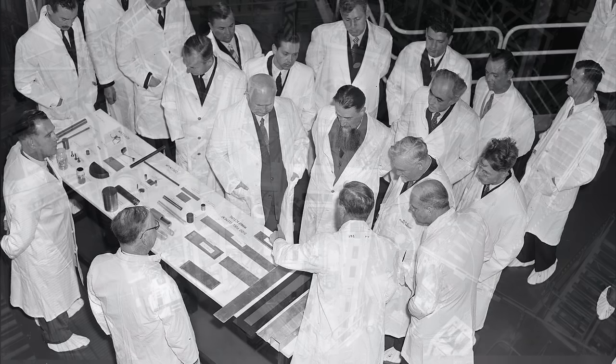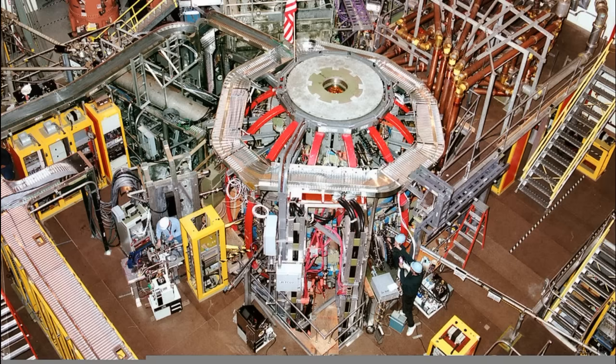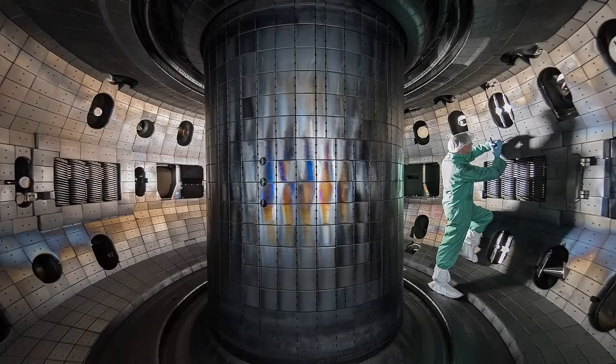So the tokamak is only one of several types of magnetic confinement devices that were and continue to be developed to produce fusion power. If one day we manage to have a functioning fusion reactor, that is to say with a positive energy output, it will not necessarily be a tokamak, but it is one of the best, if not the best candidate.